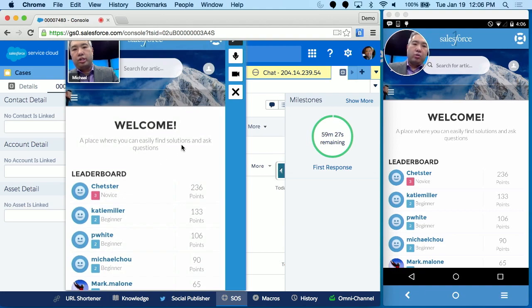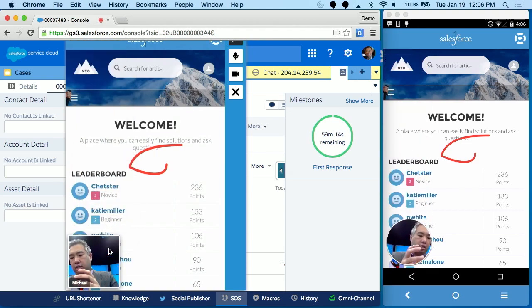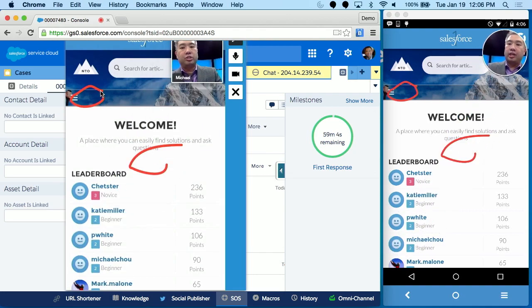And what you can do is, when you draw on the screen, it will show up on the customer's mobile device as well. As an agent, you can drag your video image to another part of the screen if you want to tell them to engage with another part of the screen here. And the customer on their side can drag this themselves too. So this is fairly easy to do.